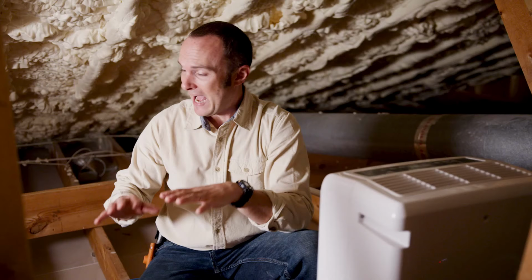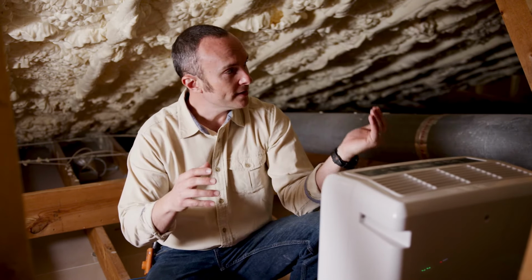Now the solution for this water issue on the back of the drywall has been to put in a dehumidifier in this side attic. It seems like there is hot, moist air coming in here in the summertime and then meeting up with a cold back of an air-conditioned space, which is the living space right next to it.